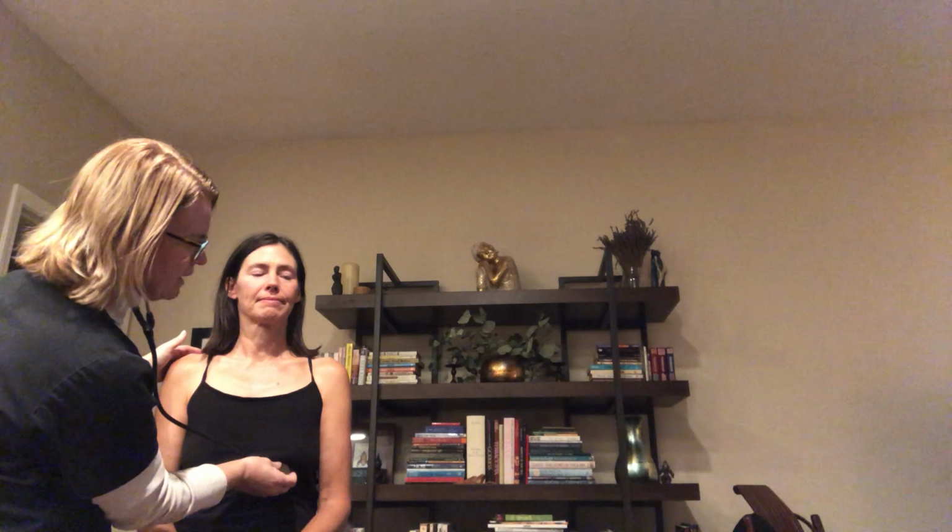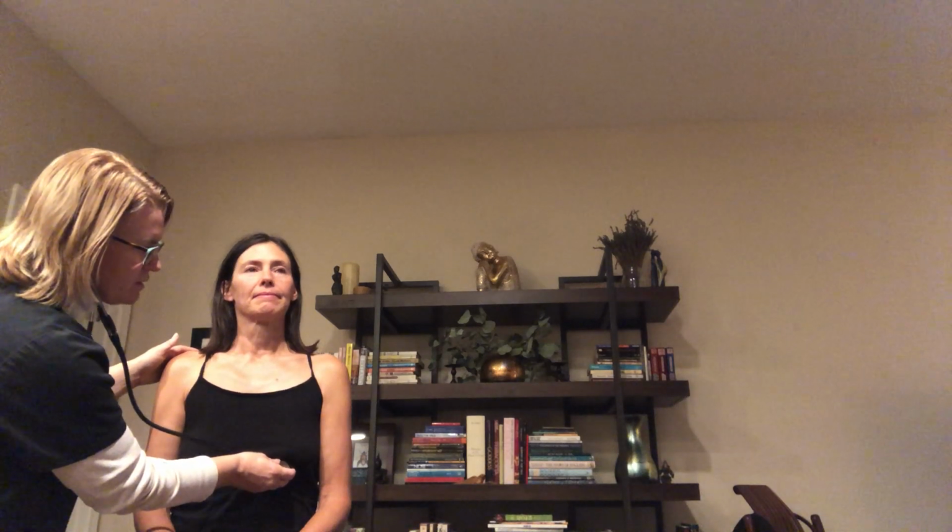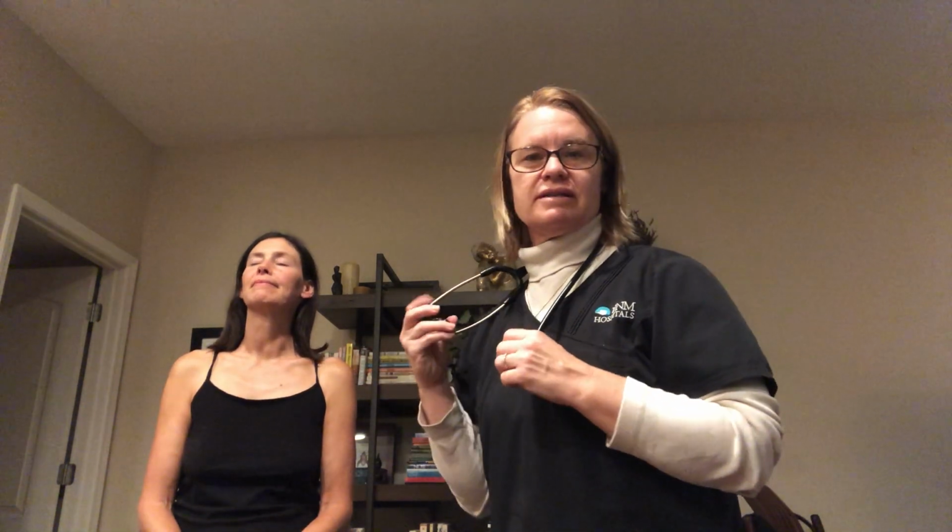This is the PMI, so point of maximal impulse. This would be the apical pulse that we would listen to if someone was going to be given digoxin or something along those lines, where we need to make sure that their pulse is within normal limits. So that would be 60 to 100. We would listen to that apical pulse for 1 minute to determine. And everything sounds good. S1, S2, no extra heart sounds.